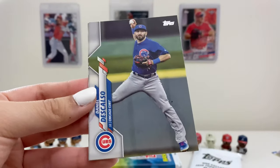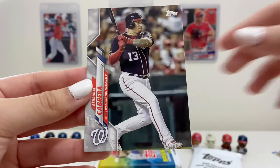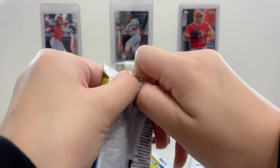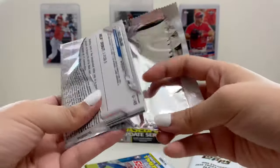Alex Reyes, Daniel Descalzo. I'm just gonna spew out a bunch of apologies for my mispronunciations, because this is getting old, and I just keep digging myself further into a grave.